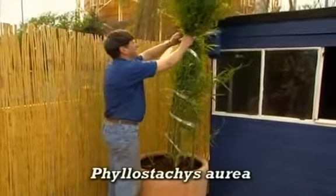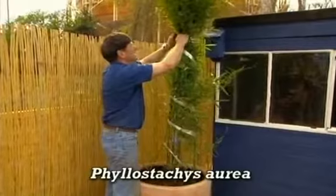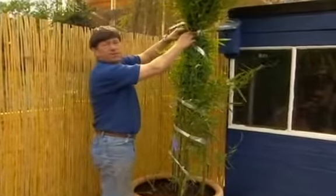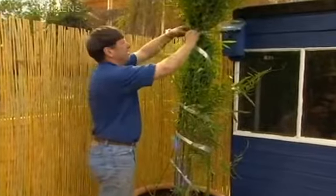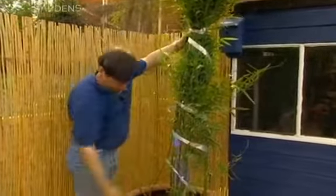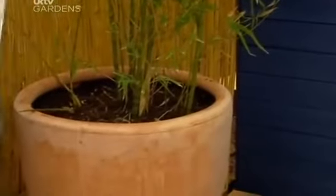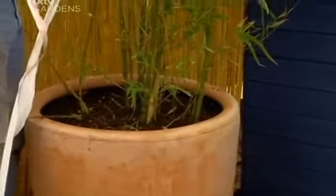Phyllostachys aurea. They have terribly complicated names, bamboos. But if you plant them in the garden, make sure you get a clump former, not one that's hugely invasive and rampant, which will eat you out of house and home. But they're wonderful for planting in a pot. And this lovely egg cup pot, massive thing, was £69. Pricey for a pot, but a lovely bit of garden sculpture. And when I manage to get this undone, it should look a treat.